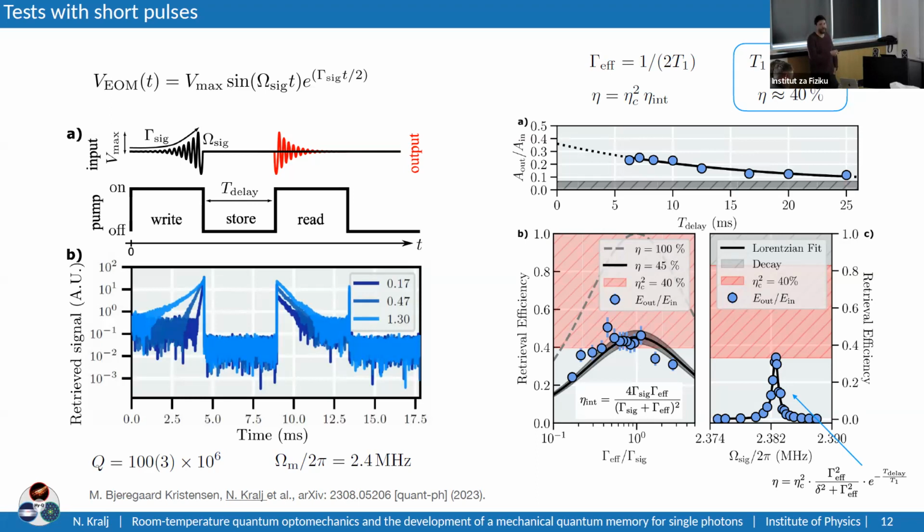Yeah, we generate this excitation via an EOM on one of our beams. That creates a sideband, which is basically playing the role of our single photon to be. And then here we do a set of measurements, basically changing the delay, or if you will, the storage time, and measuring the leftover mechanical amplitude.